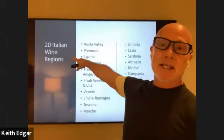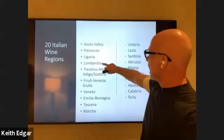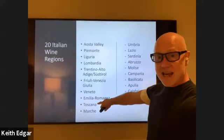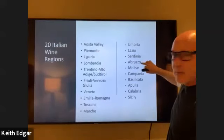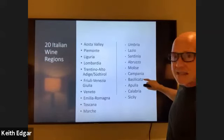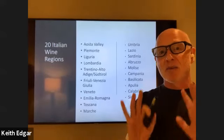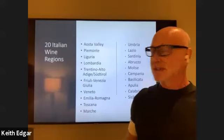So, 20 Italian wine regions. Aosta Valley, Piemonte, Liguria, Lombardy, Trentino, Friuli, Veneto, Emilia Romagna, Toscana, Marche, Umbria, Lazio, Sardinia, Abruzzo, Molise, Campania, Basilicata, Apulia, Calabria, and Sicily. So a lot of areas. Again, we're not going to go into each and every one of these areas, but I love saying them because the Italian language is really beautiful. Some really nice words there.